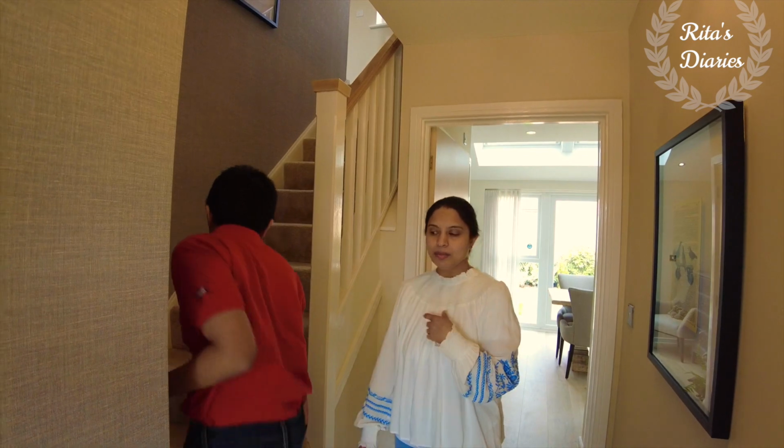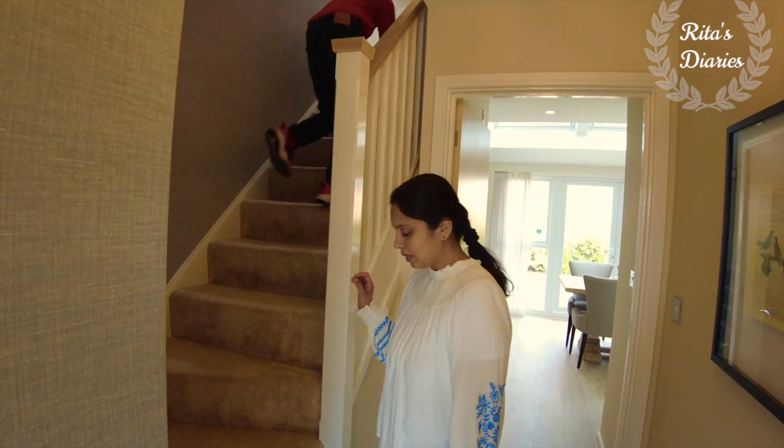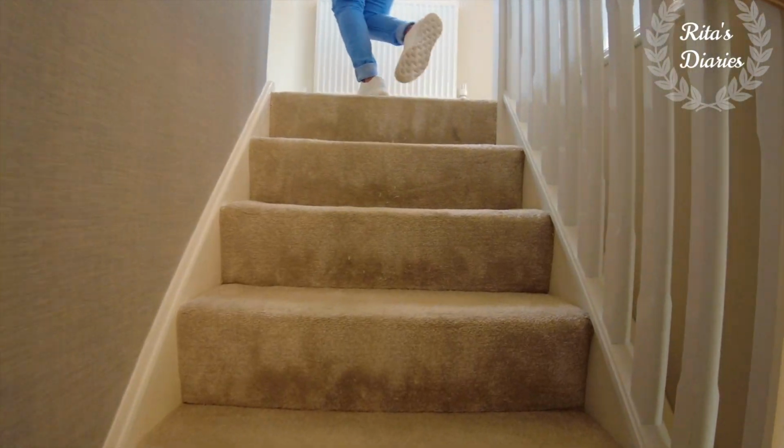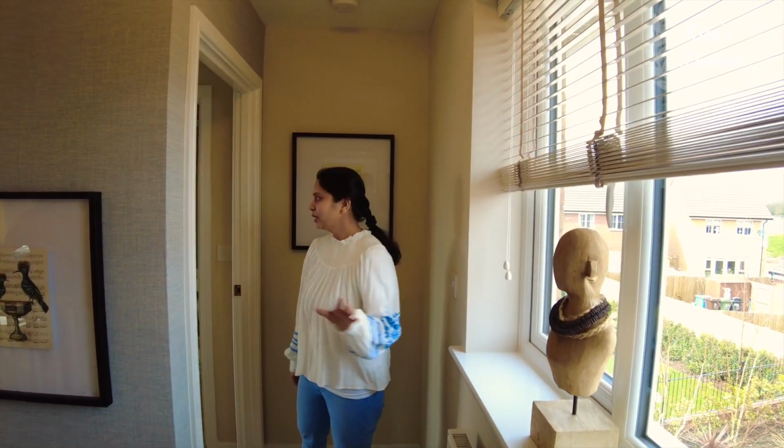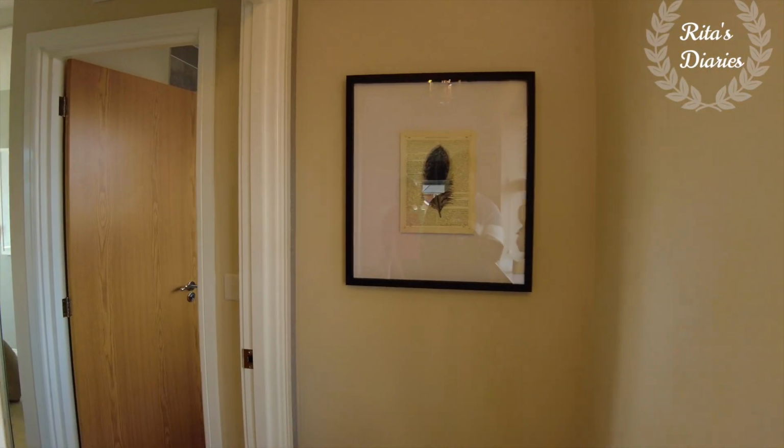Now let's check out the rooms on the first floor. On the first floor, you'll be getting 3 bedrooms, with the master bedroom having the ensuite facilities and a common family bathroom. So first, let's check out the master bedroom.